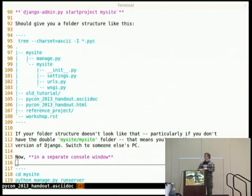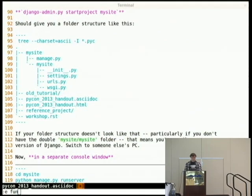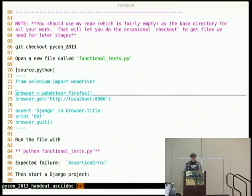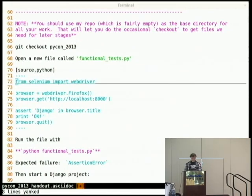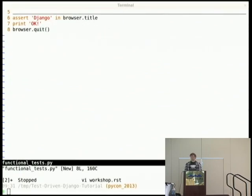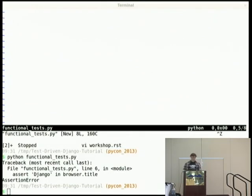All right, so this is still part one. I'm going to do it myself just to prove to you that it is possible. Okay, there's functional tests. python functional_test.py. There you go. Assertion error.